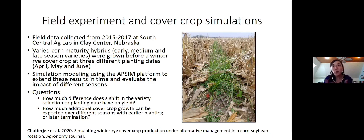It's pretty intuitive. But what we did was to work with that data to test a model to see if we ran a bunch of different planting dates and actually some termination dates too, how much more opportunity would that give us to have more growth of cover crops. And so actually in my presentation today, since I wanted to try to keep this just to a shorter presentation, I'm going to focus just on the cover crop side of it.